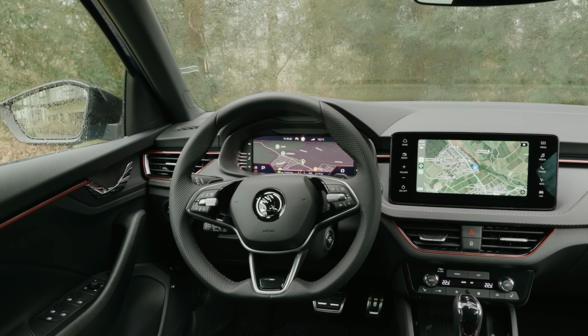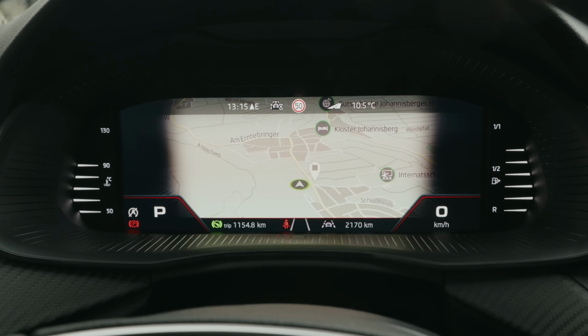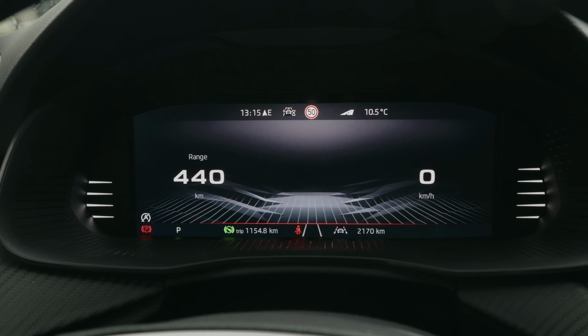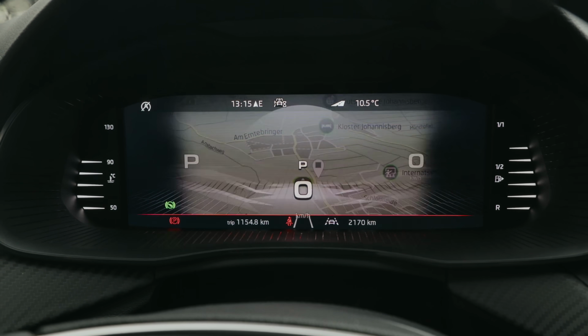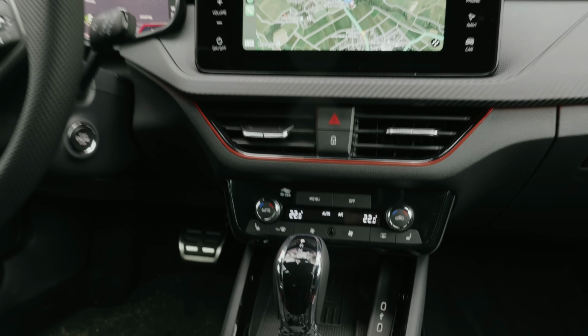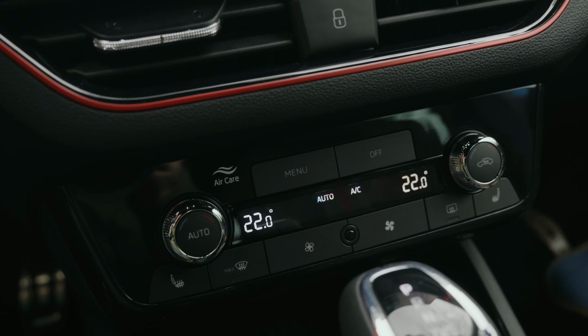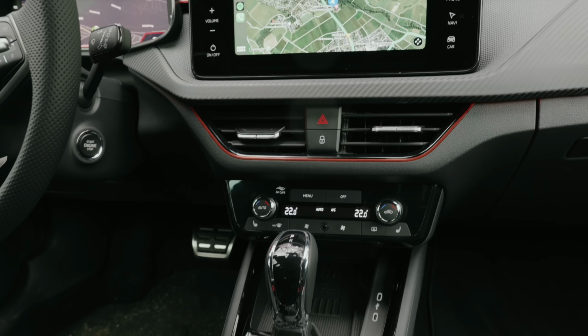The digital dashboard's really good. It's not the latest all singing, all dancing one that you get in a BMW, for example, but it does the job. And you have to remember, this is an affordable car. The infotainment system is a little bit slow to respond at times. But the other big bit of news is Skoda's given us physical climate controls back. I love to see that. Now just give us a volume knob as well.